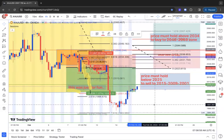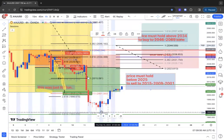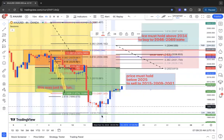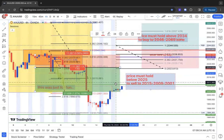So boom, I just wanted you guys to see price went all the way down here to the 618 level. If you can see that, price went to the 618 level, rejected, and now it is retesting higher levels to find its securest resistance zone, or we can call it the ceiling. So right now, again, price slowed down, and now it is coming back up.